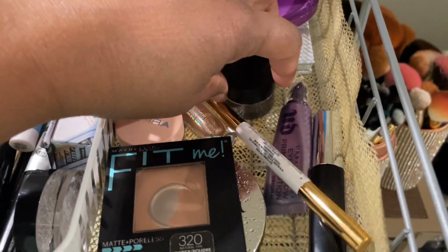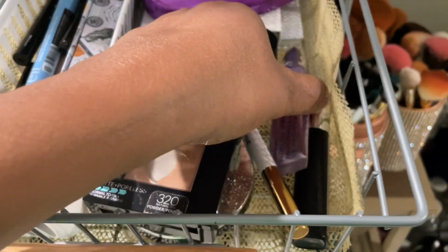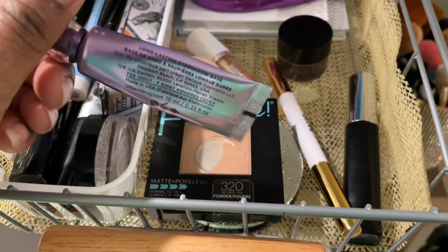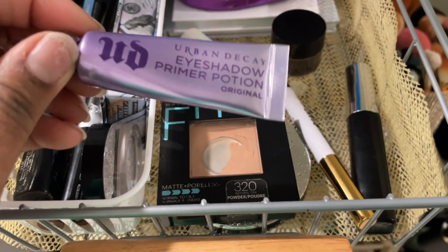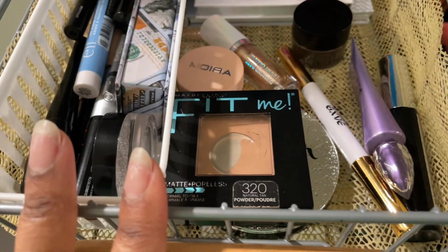Brow cream, brown liner cream. I love that stuff. Gonna keep in my Urban Decay Primer Potion. I appreciate this primer. I stopped using it for a while because I felt like I couldn't blend my eyeshadows over top of it, but now that I have experimented more with it again and know how to use it properly, it works amazing and my eyeshadow stays on all freaking day.